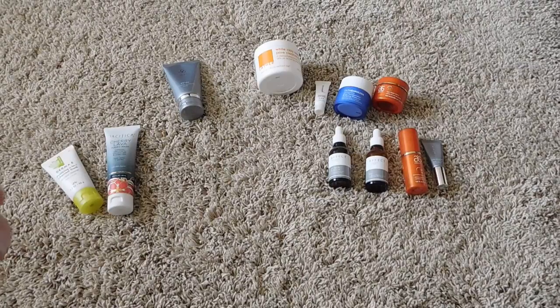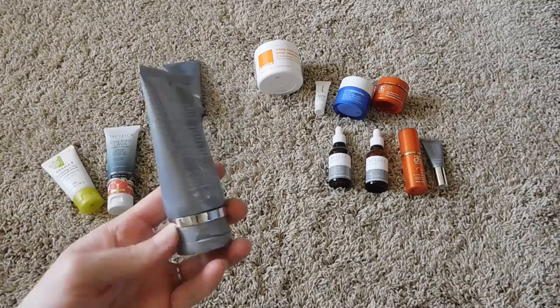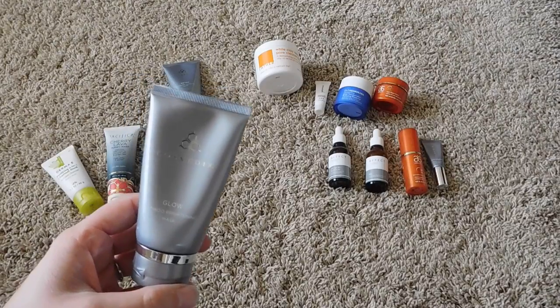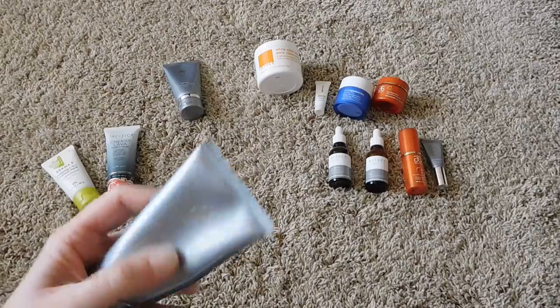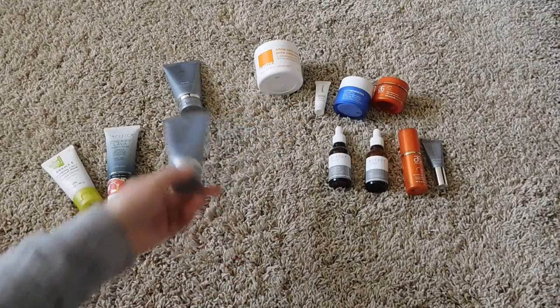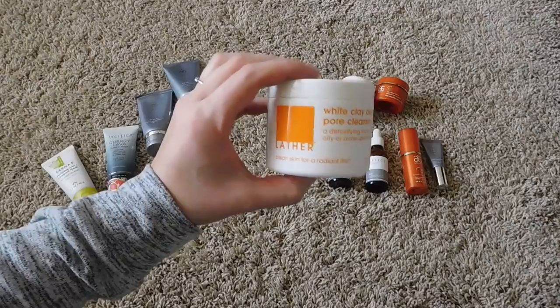This is their Glow Bamboo Brightening Mask. This one I'm passing along only because I have other brightening masks that I just reach for a little bit more frequently. So I used about half of this again. And you know, if somebody else wants to get a few uses out of it, then I'm more than happy to pass it along. Last mask is the White Clay Deep Pore Cleansing Mask from Lather.